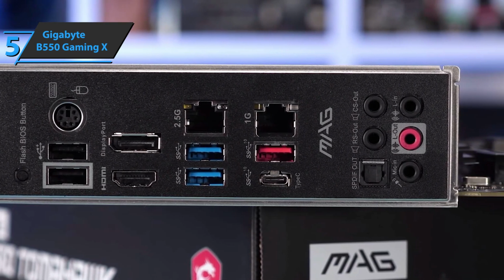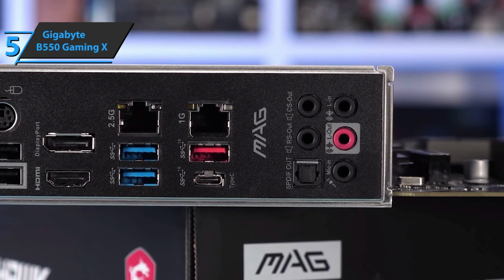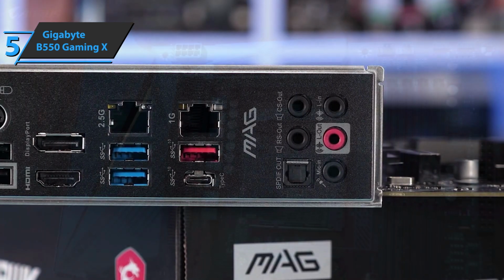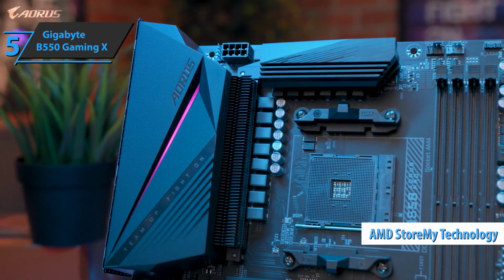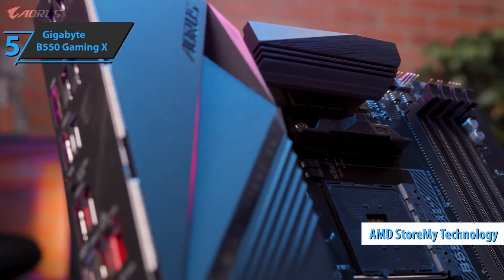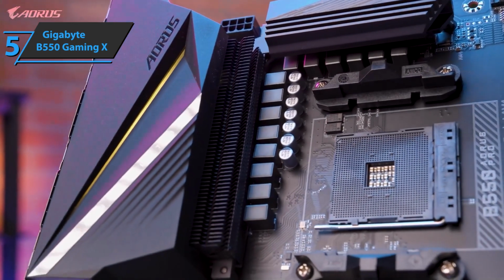Packed with color and pattern features, RGB Fusion 2.0 has been updated to enhance LEDs. Gigabyte B550 motherboards maximize the potential of your PC with AMD's StoreMI technology. StoreMI is accelerating traditional data storage devices to reduce boot time and improve the overall user experience.